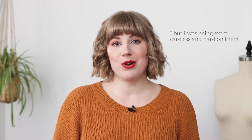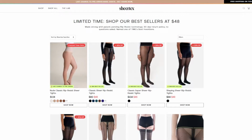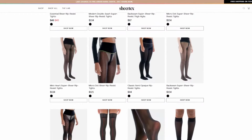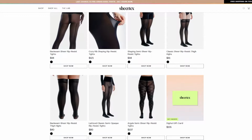So overall, are these very durable? Yes, they definitely are. I snagged them many times and they never ran and are still wearable. Do they look pristine though? No, I've owned them almost 2 years and worn them maybe around 20 to 25 times, and there are noticeable lines, little spots, and general marks of use and wear. Regarding Sheertex's options available, they do have some different styles, but not a huge selection, but there are kind of your classic black and then a few more fun options.